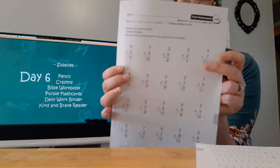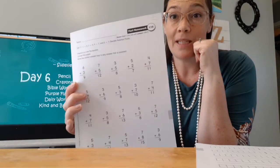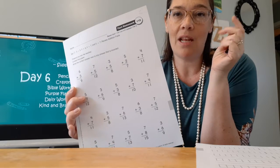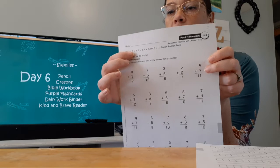The first one you're going to find is one that you love. These are the fact homework pages that says, "You be the teacher." So what I want you to do is, in just a minute, you're going to pause the video. I want you to go through. Now remember, we learned these hard ones.